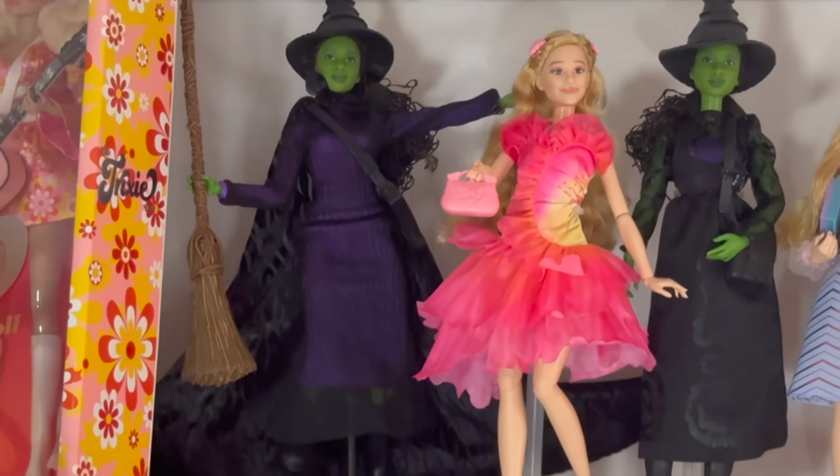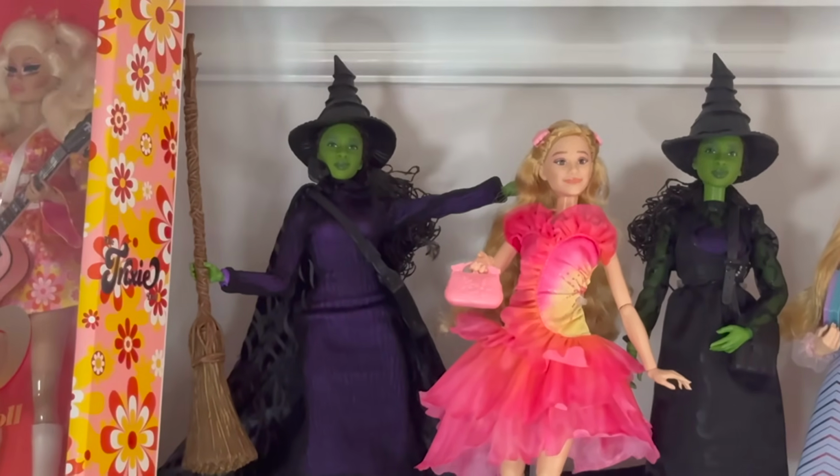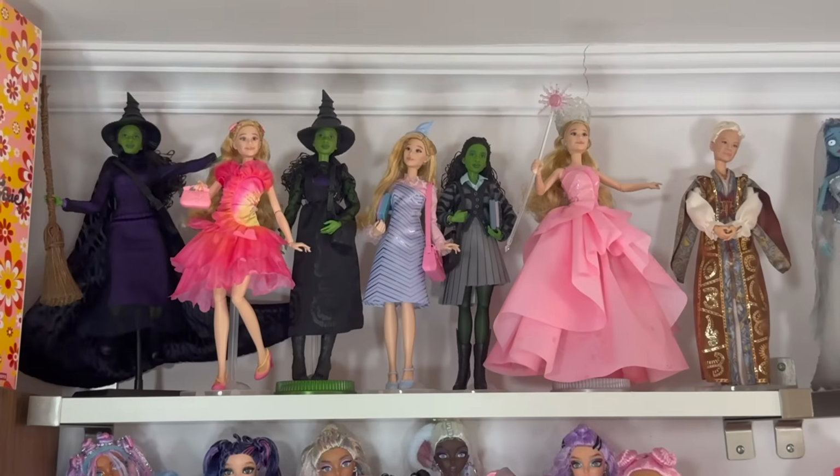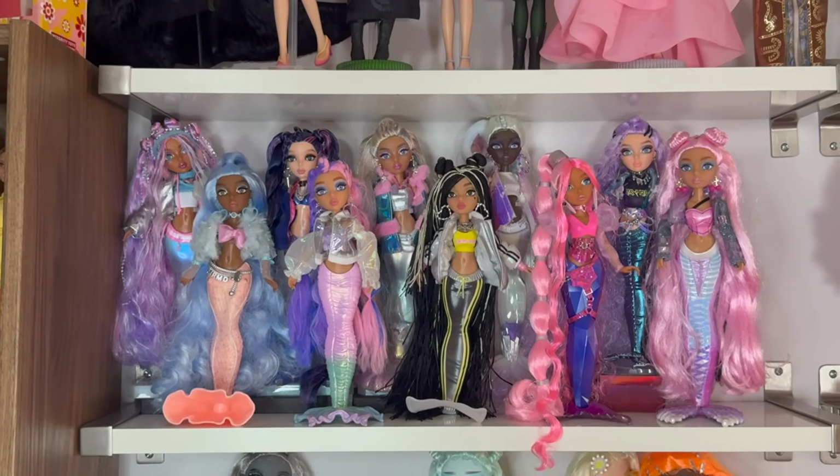And then Deluxe Elphaba, who I wish I didn't buy, but I did make her fly in my display, which, you know, it's cute. It's cute, she's cute. Those are the Wicked dolls, my secret shame. It is all of my mermaid dolls.